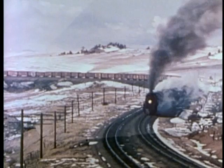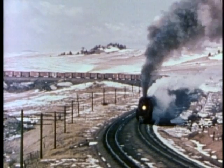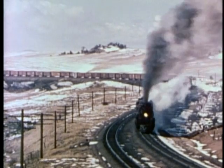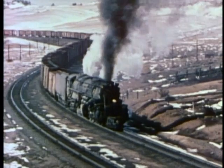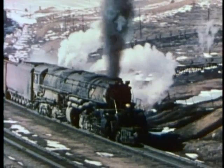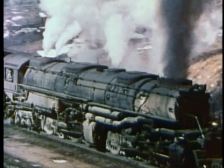The thing about the Big Boy was that it was designed for high-speed, heavy freight service, and that's the way it was used. We had a locomotive that we said could pull 100 cars up the Wasatch, and it did, repeatedly every day, in overall terms, in terms of its physical size, its weight, its appearance, and its performance. Nobody beat it.